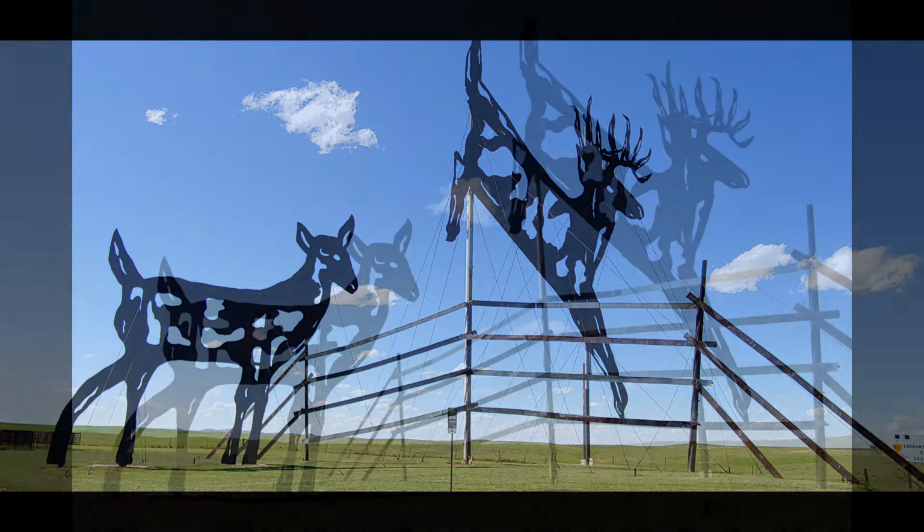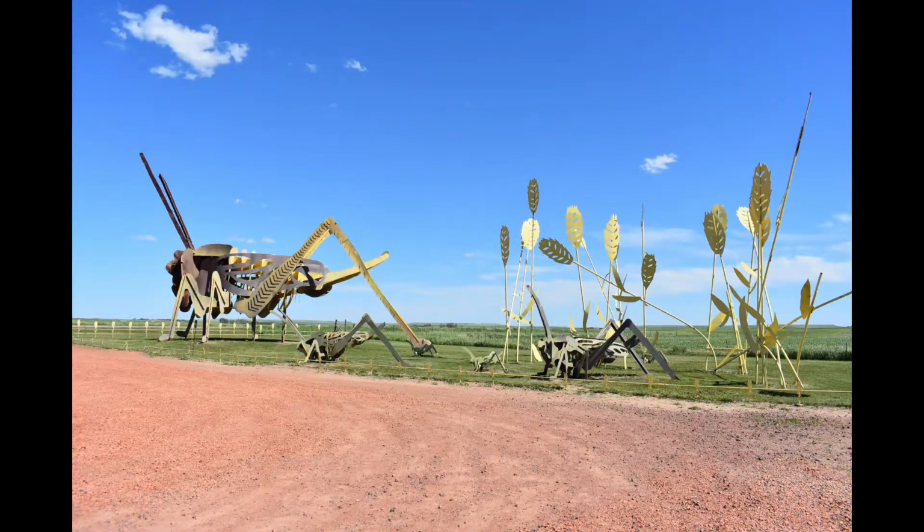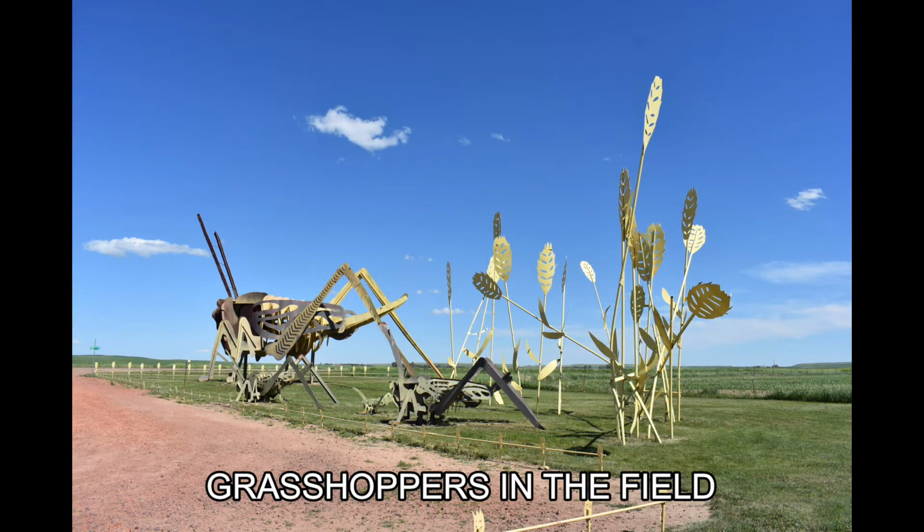Driving south from the interstate toward Regent, about every 5 miles or so, you'll see several more of these large metal sculptures. Each has a pull-off where you can snap a few pictures and a storyboard that tells you about the individual sculpture.